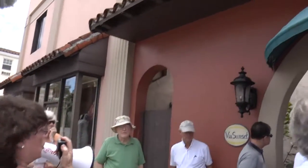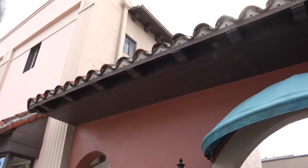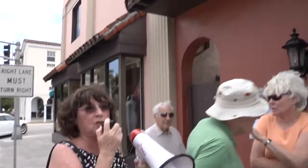I just want everybody to take notice of how buildings change over time. If you look in this courtyard and you look up on the second floor, you see some curved columns that are Mediterranean revival in style. That indicates to me that this was an earlier building.